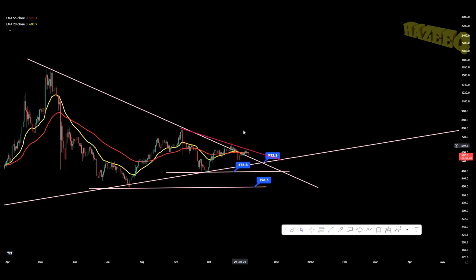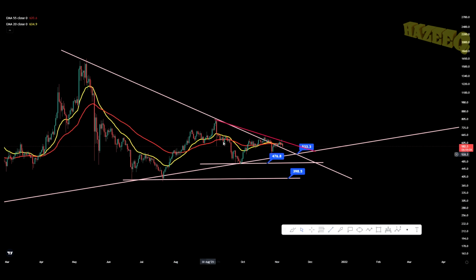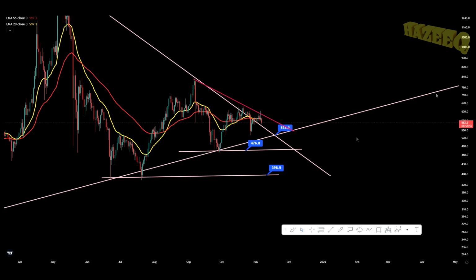So yeah, that's pretty much everything that there is to show you on the daily chart in terms of price action. So like I said, keep an eye on the pink trend line, draw this out on your charts.